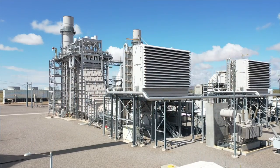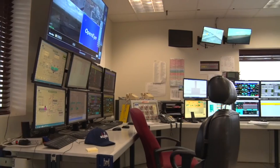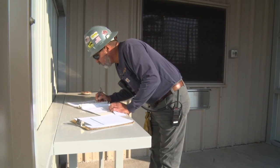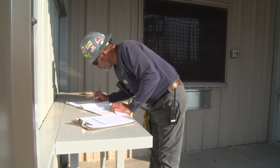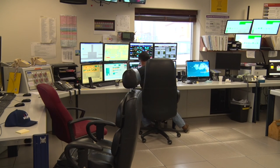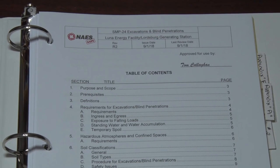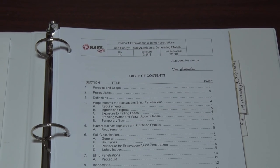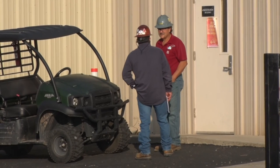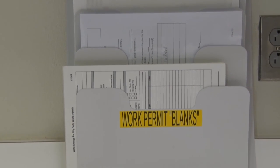Let's take a brief tour of the facility to familiarize you with the basic layout and the location of hazardous areas. This is the control room. You are required to sign in and out each and every time you enter the plant. It is staffed 24 hours a day, 7 days a week, and serves as the command center for facility emergencies and all operational activities. Here you will find the facility emergency response plans, safety data sheets, and environmental compliance plans. You may review these documents by requesting them through your plant contact. All work permits are issued through the control room.